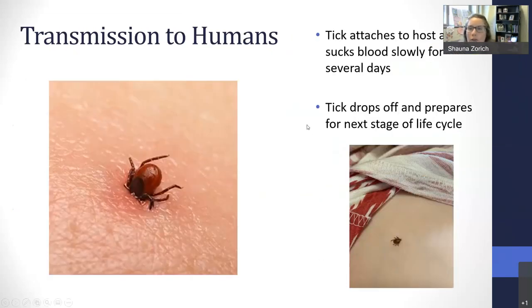So what the... Shauna, we have a question. Oh, sure. Okay. Dave asked, how many blood meals is typical from going from one stage to another? Only one blood meal is needed. So there's going to be a blood meal between larva and nymph, another between nymph and adult, and then the adult is going to take a blood meal before it mates and lays eggs.